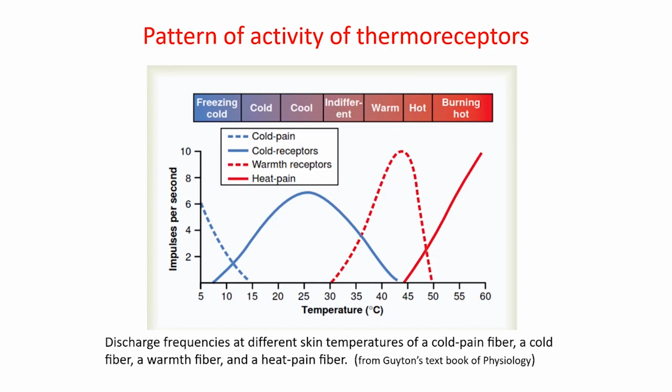The basal activity of these, if we start thinking about it, so that means at 38 degrees or so, it's a bell-shaped curve, you can see they are minimal. Somewhere around 32 degrees there is a basal activation, because though the core temperature may be 38, the skin temperature is usually lesser than 38 degrees Celsius. So normally the basal activity of these cutaneous receptors, that is the cold receptors, is around 32 degrees Celsius.